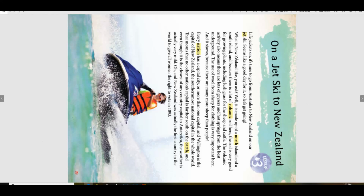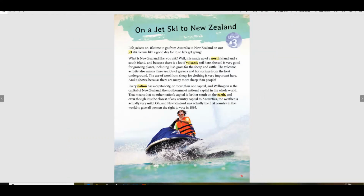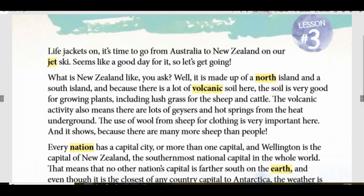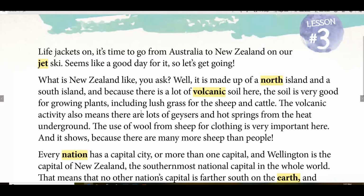Let's see. I think we're going to go back to page 39. And I'm going to have to turn this back around. There we go. Now, we're going to be on a jet ski to New Zealand. All right. Now, I'm going to read on this page about New Zealand, and I want you to follow along, okay? So make sure that you follow with me. Life jackets on. It's time to go from Australia to New Zealand on our jet ski. Seems like a good day for it, so let's get going.